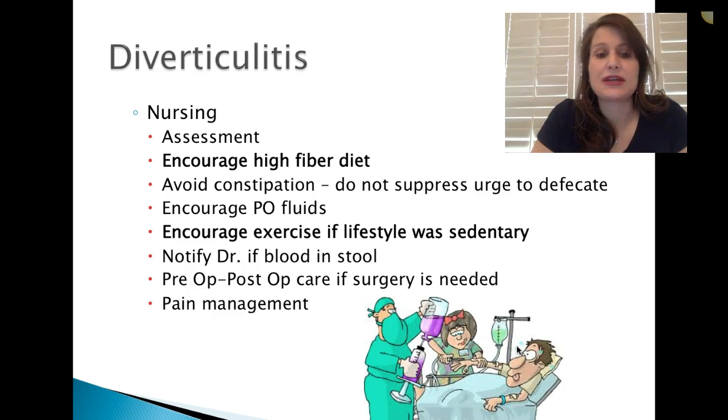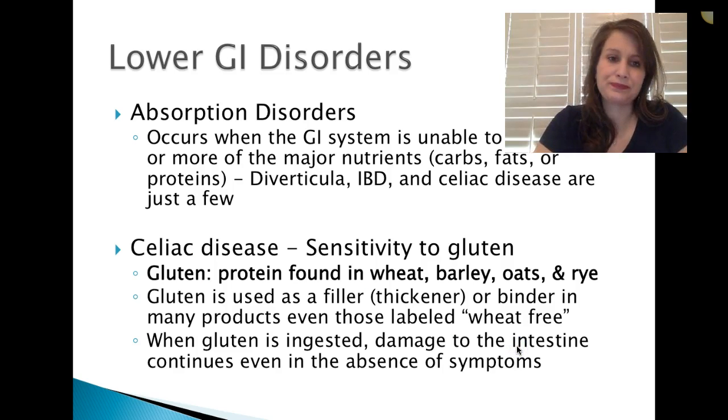Nursing, okay, assessment: encouraging that high fiber diet when they're not having bad symptoms, avoiding constipation, not suppressing the urge to defecate, encouraging PO fluids, drinking anywhere from 6 to 8 large glasses of water every day, encouraging exercise if lifestyle was sedentary, notifying the doctor if there's any blood in stool, any of those currant jelly stools, anything like that, pre-op, post-op care if surgery is needed, and then pain management.